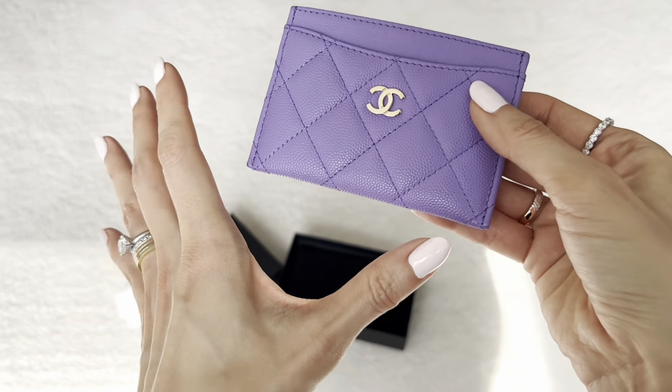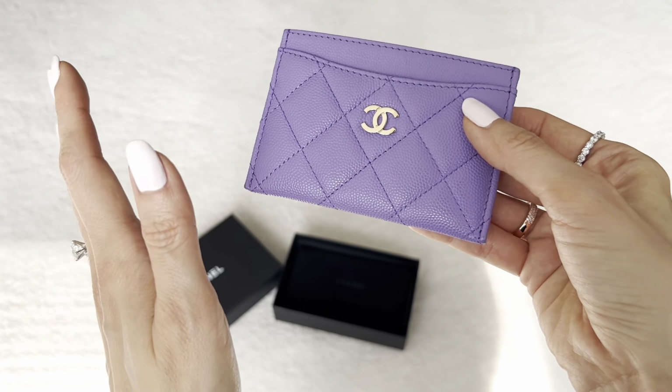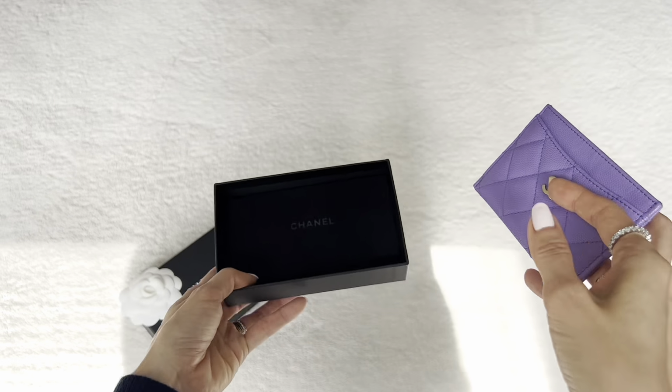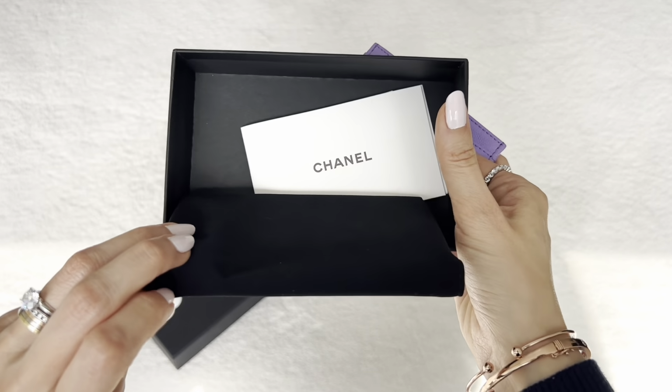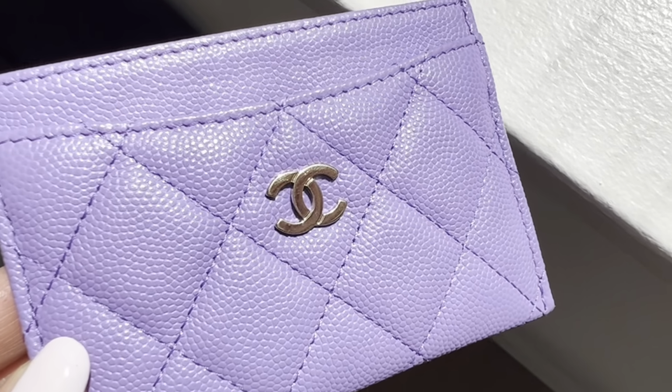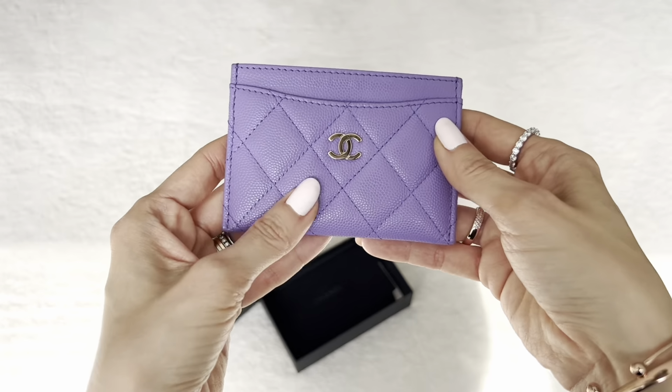I think the price increased on this. Now it might retail for about $525 or $550. Correct me if I'm wrong. Let me know. I haven't looked at Chanel in a long time, but it came with everything. You see? And this is not my first time purchasing Chanel preloved. I've bought from various resellers on Instagram.